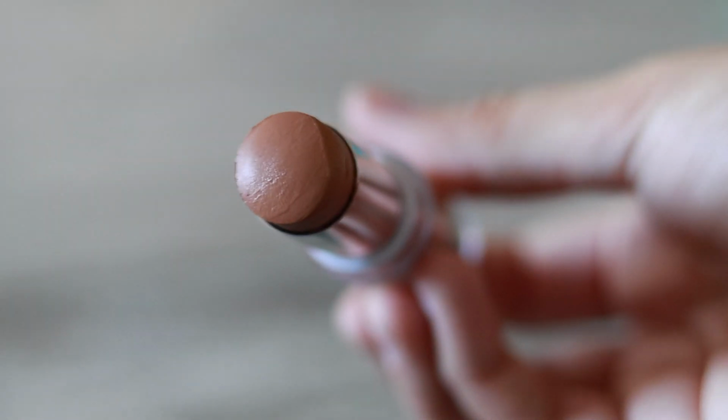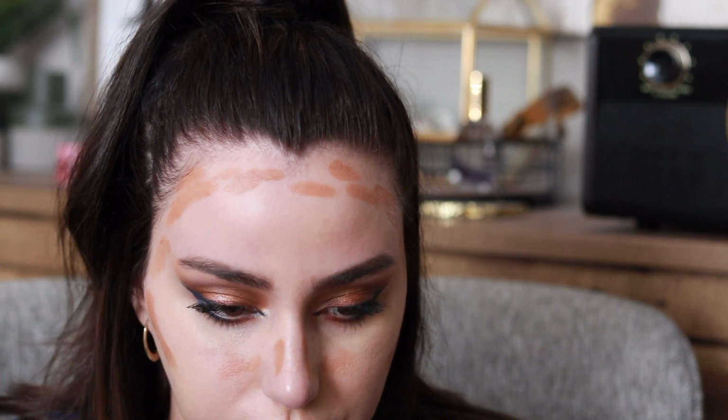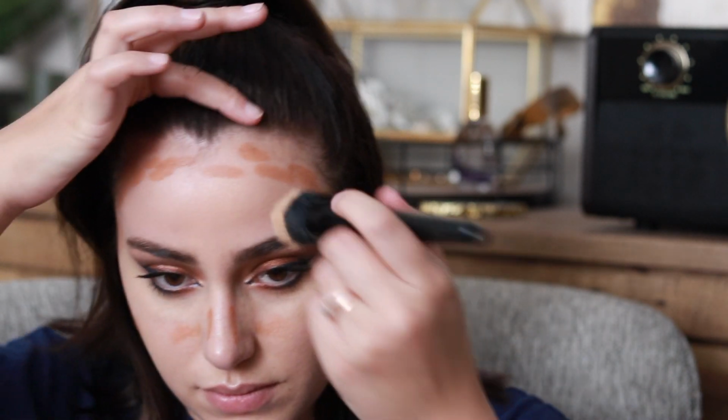So let's go out a little bit and we'll finish the rest of the face. I want to add a little color. Unfortunately, the lighting situation is a little wonky right now. It's washing me out. So I'm going to take this bronzer from Physicians Formula. This is the Organic Wear Sculpting Bronzer. It's a cream bronzer, and I'm going to use it to warm up my face. And I'm going to take one of the e.l.f. stipple brushes and work that into the skin.